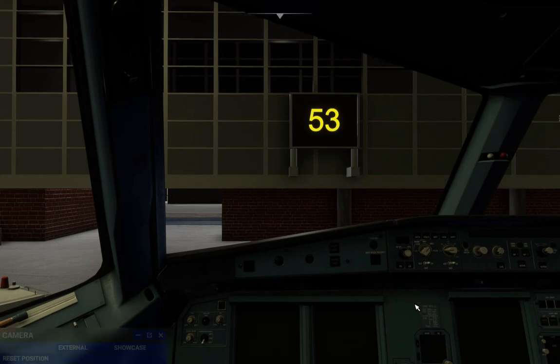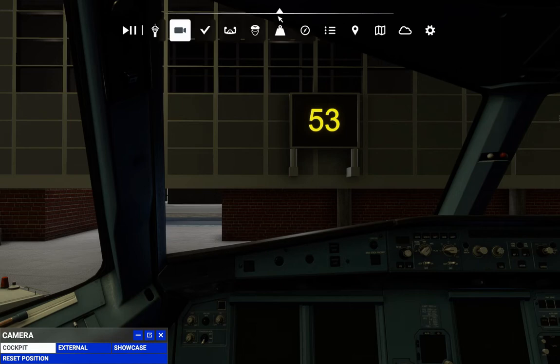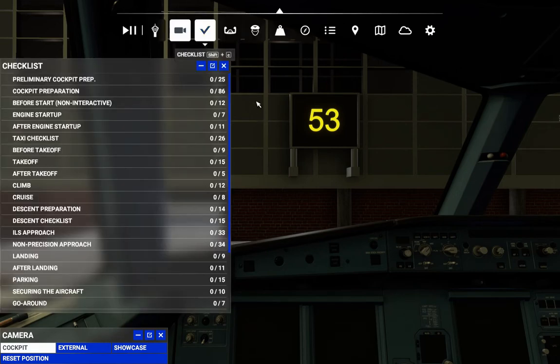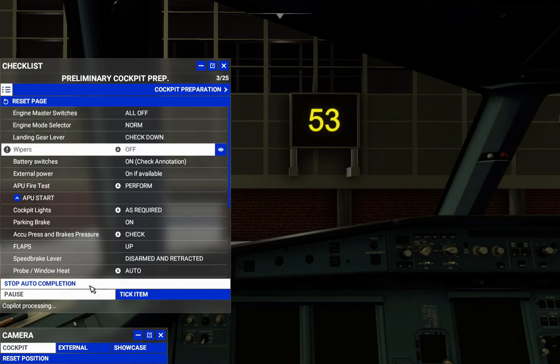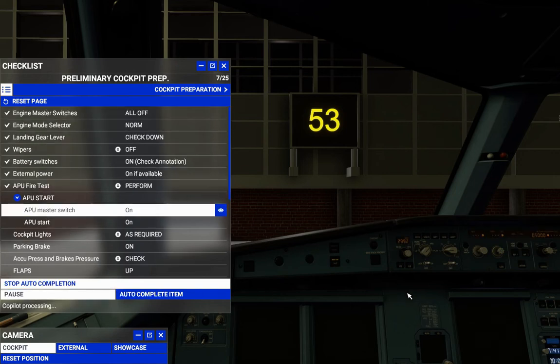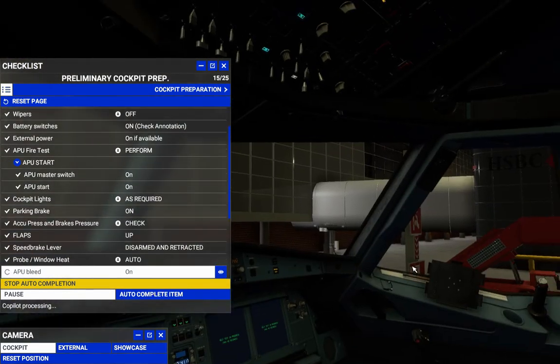We can simulate a flight starting up, so that'll be good. So what I will do here is do the checklist. Preliminary flight deck setup here. Let's auto-complete the page. I go up here to... whoops! Messed that up.